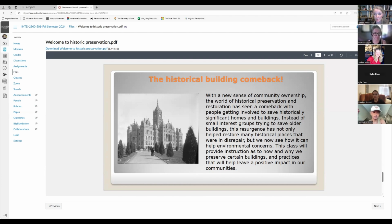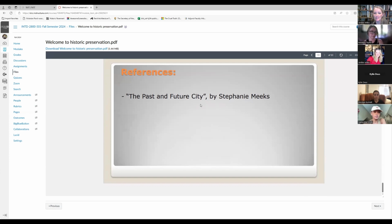Instead of small interest groups, which is what we're going to learn about, it started becoming bigger interest groups and more of a resurgence. So that just gives you a general overview of what this class is. It's, again, understanding community, understanding how history is involved in that, understanding the architecture that comes with it. My goal is that at the end of this class you understand and have the foundation of how you can be more involved in the community, and more involved in understanding the history and the architecture behind it. So that is basically the introduction to the class.